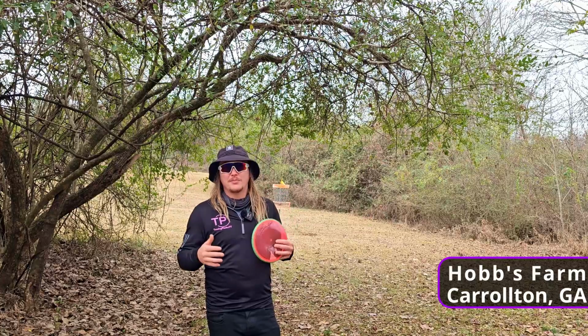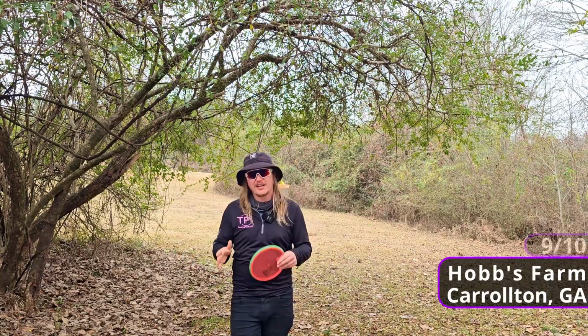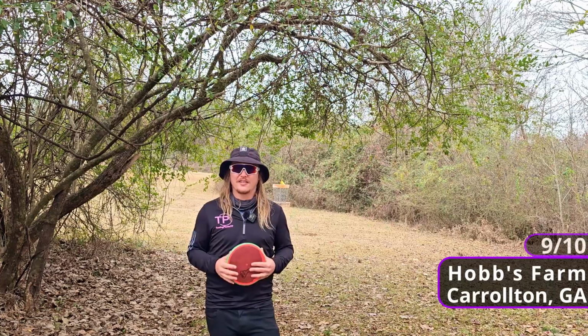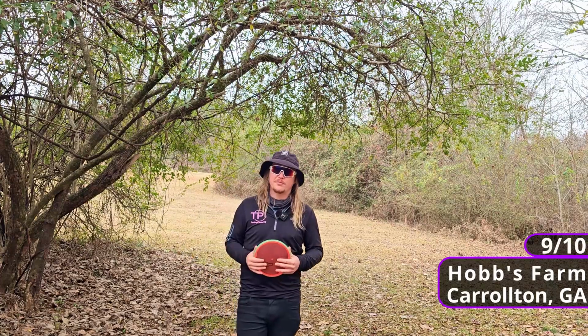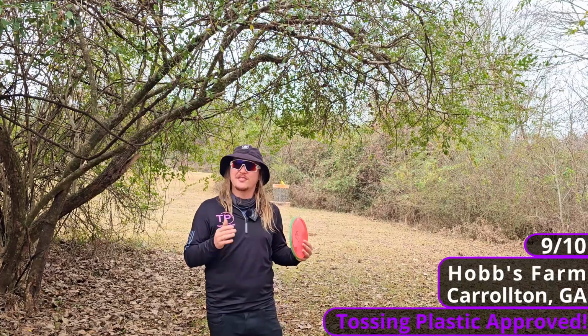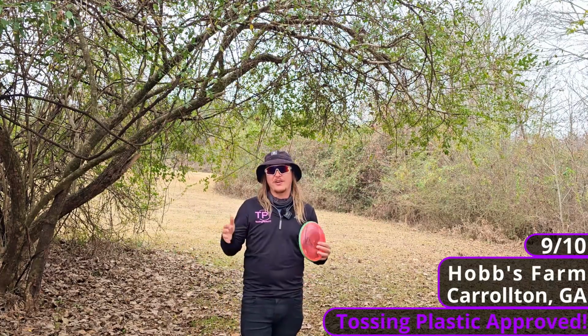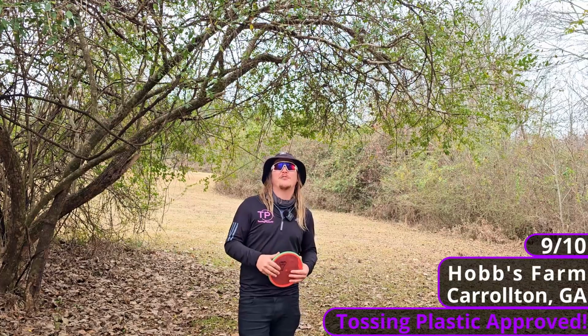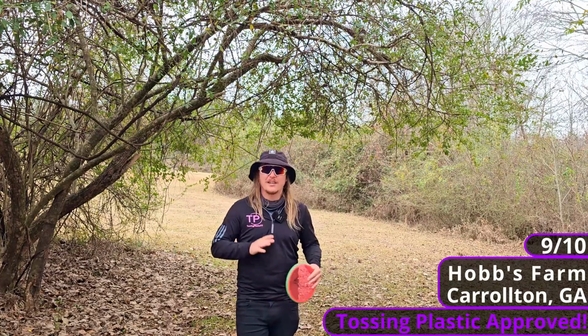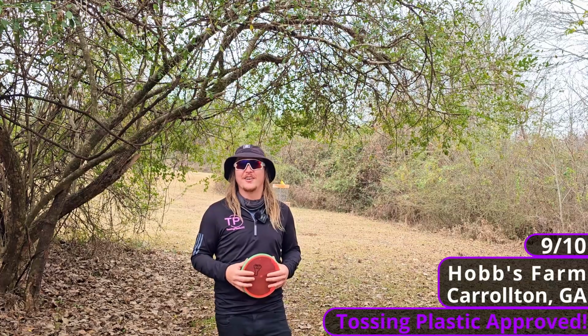Overall, I'm going to give Hobbs Farm the solid score of 9 out of 10. The course design is a 10 out of 10. It doesn't get better, but I do think for the full experience, you need some other factors around it that I think this course just does not have. 9 out of 10, still a phenomenal score, very respectable on the channel, and I would recommend anybody, if they find themselves near Carrollton, Georgia, to definitely come check it out.